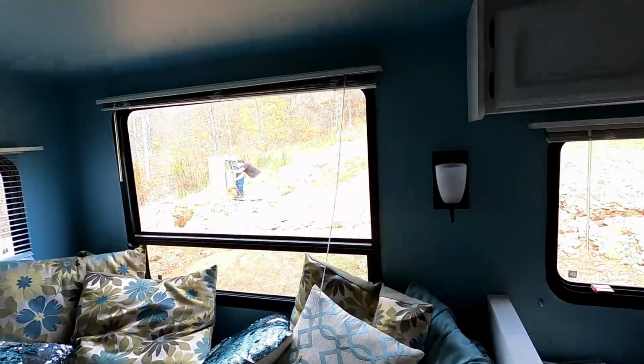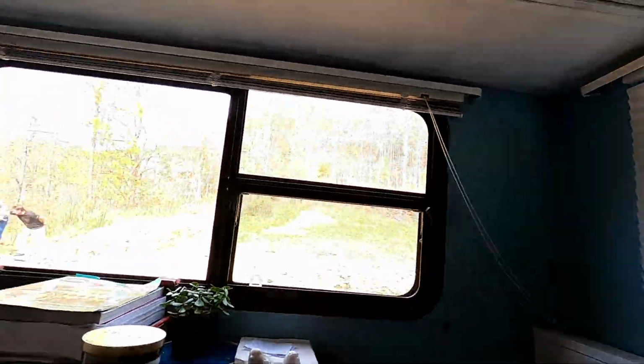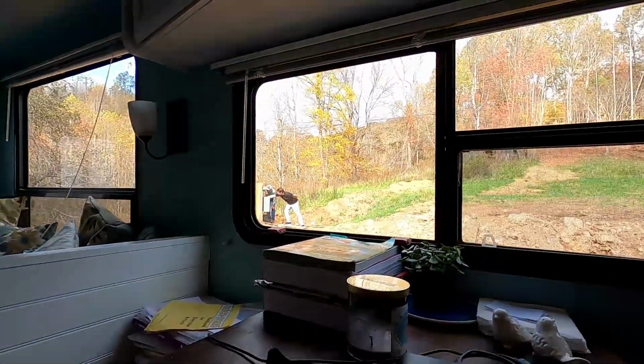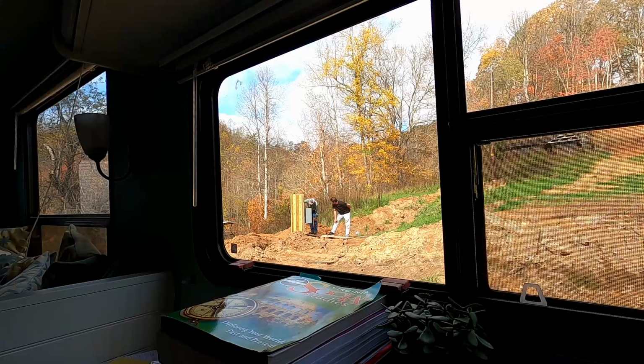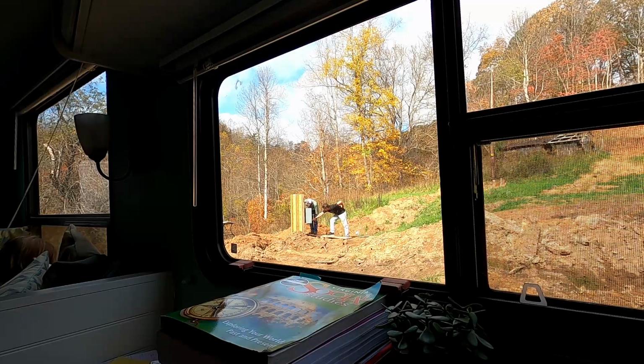The inspector is here. I'm surprised he doesn't have like a clipboard or something. He's looking at the electrical panel and how John did all of his wiring. I was expecting a clipboard. You know how it goes.